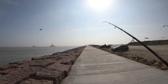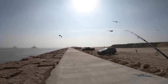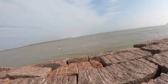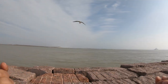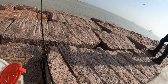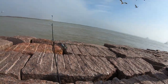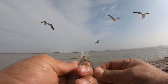That's where we are. We're at the Port Aransas jetties on the very bottom part. Let's see if we can catch some fish today. How deep is the water? Probably about 10 feet right there on the side. Shrimps are a little bit big, but that's good, because we want to catch fish that are a little bit big too.